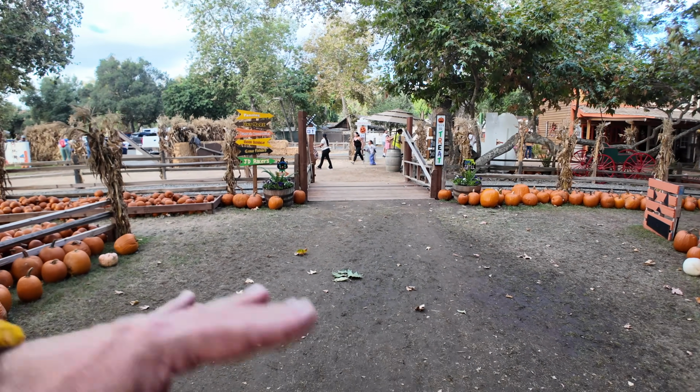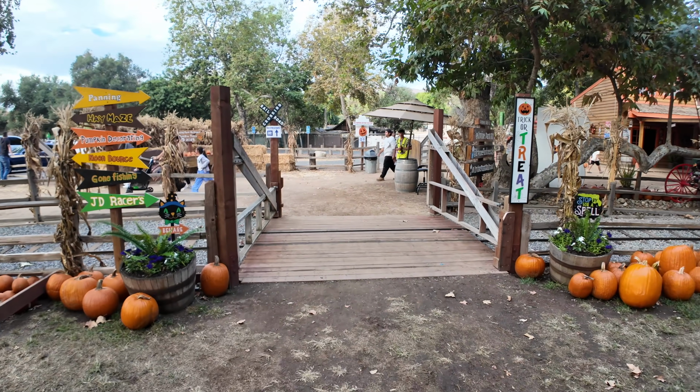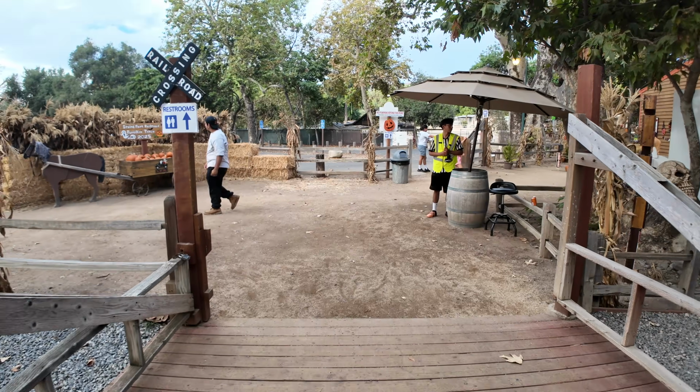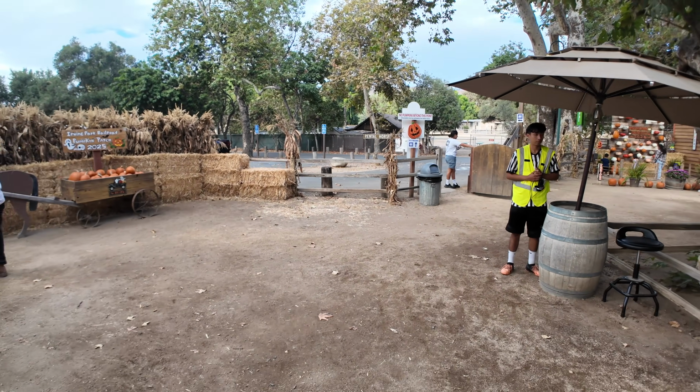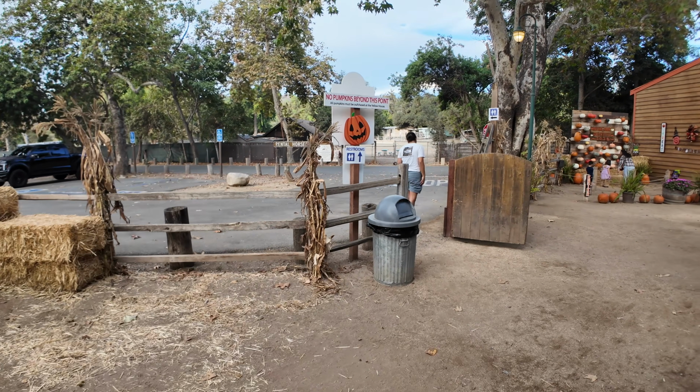Okay, so the train, when it runs around, and again, I'll show you more of the train ride as we get to the end of the video. We'll go through here when the train goes by, then they close this off. That's what this fine gentleman is standing here for, to close that gate when the train comes on by.